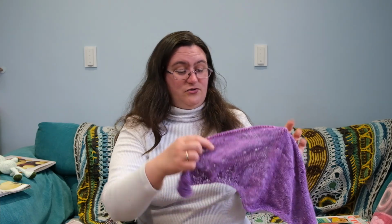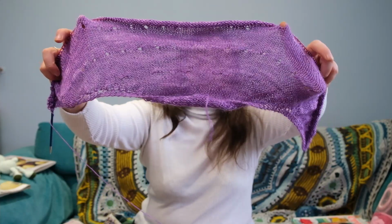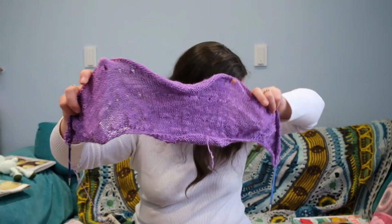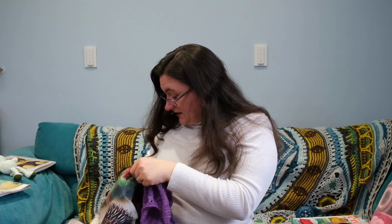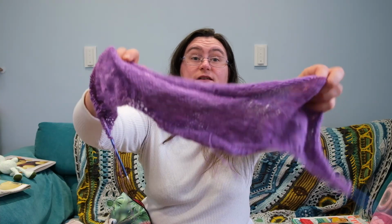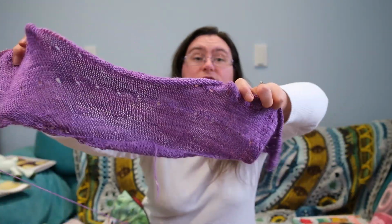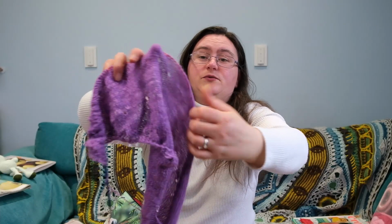And here is the shawl so far. So it's getting there. It is definitely getting there, and I can't remember how many rows I have left to do. Okay, so I've got 10 rows left until I start the shell lace, and there are 3 repeats I think of the shell lace, and then it will be finished.